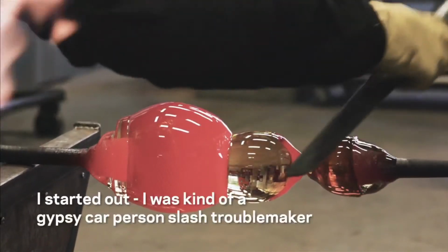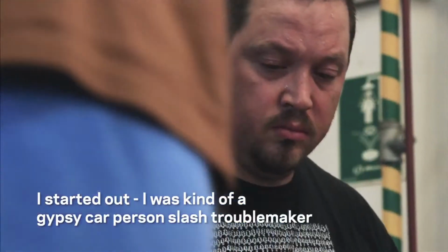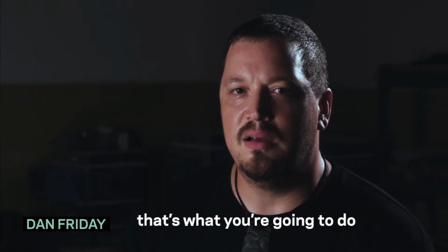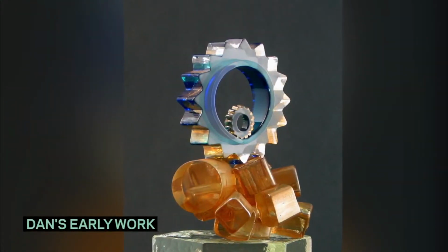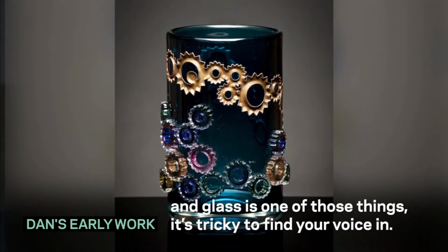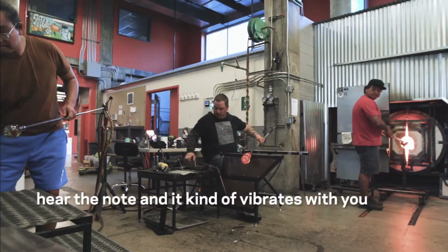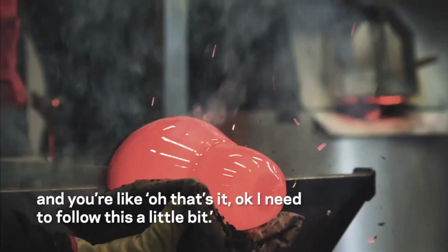I was a mechanic. I started out as kind of a gypsy car person slash troublemaker. When I first saw glass for the first time, I kind of knew right then that it was like, that's what you're gonna do. You know, I was still trying to figure that out. And glass is one of those things that's tricky to find your voice in. But you know when you hit the right chord, when you hear the note and it kind of vibrates with you and you're like, oh, that's it, okay, I need to follow this a little bit.